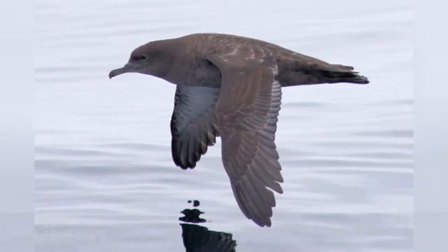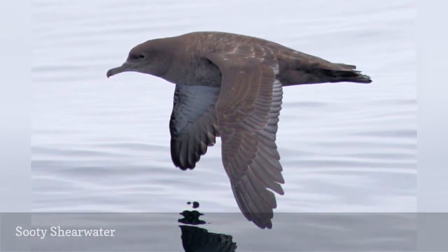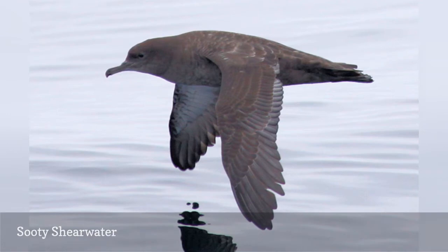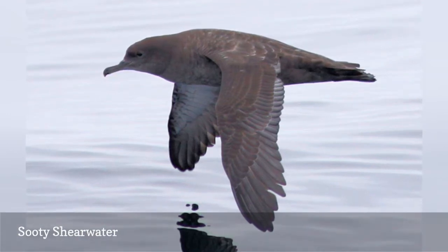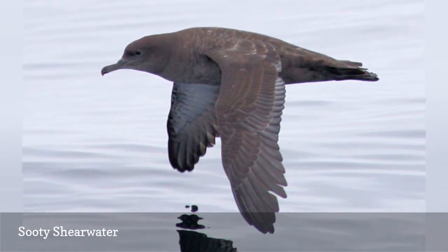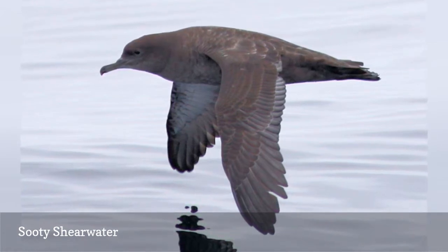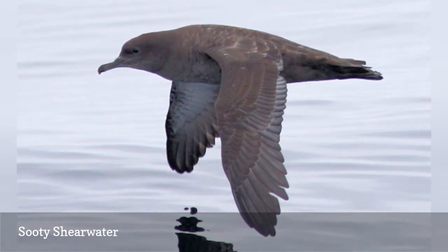With so much coastline, it is no surprise that California is an ideal place for spotting seabirds, and the Sooty Shearwater, Puffinus griseus, is one of the easiest and most common to see. These pelagic birds are common off the California coast year-round, though their numbers are higher in late summer when millions of Sooty Shearwaters may be soaring, fishing, and floating along the coast.